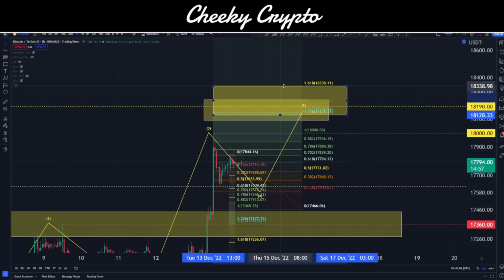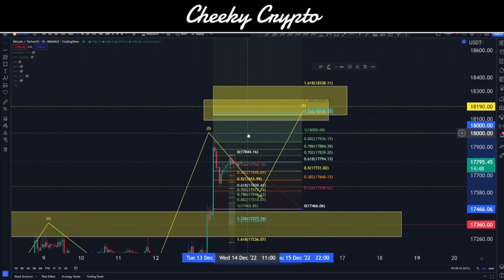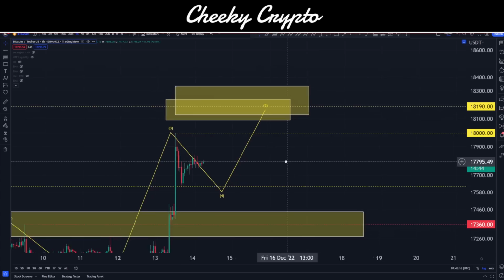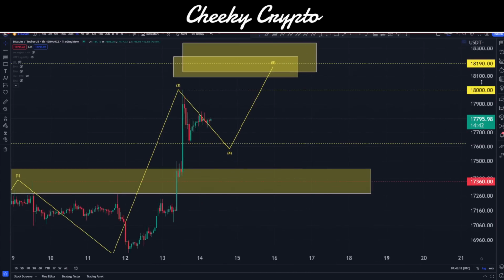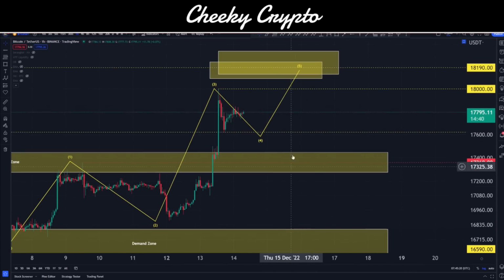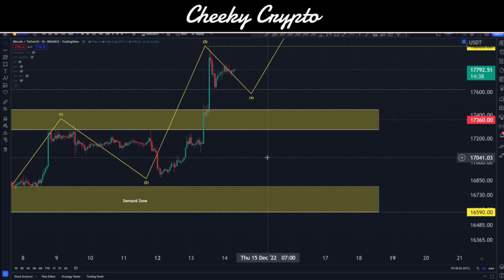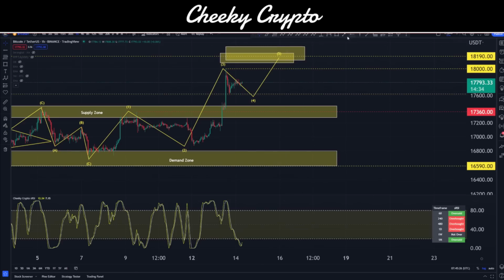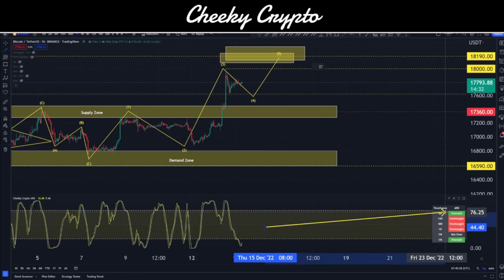This one is basically 18,128 to a slightly higher range of 18,338. So if I now delete these Fibonacci retracement tools off, what you can see is you end up with this kind of area here. Okay, so two areas to be thinking about, both still in the upward direction, and it is the last area. Okay, so let's go ahead and now take a look at what's going on with our stochastics.